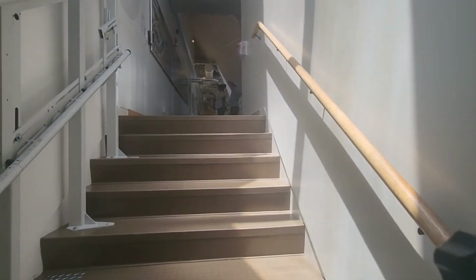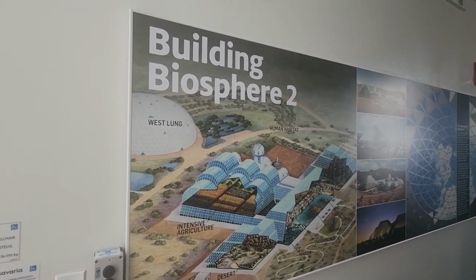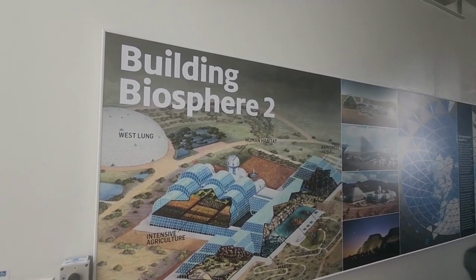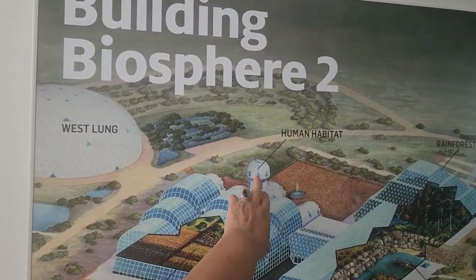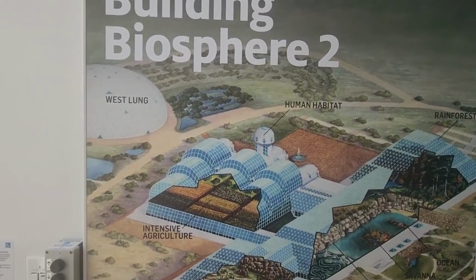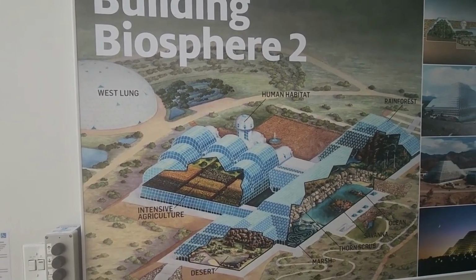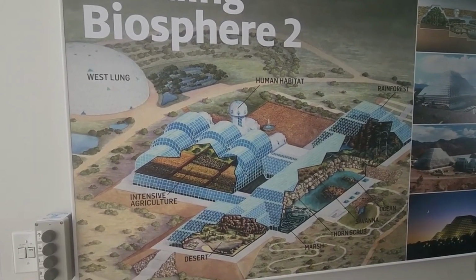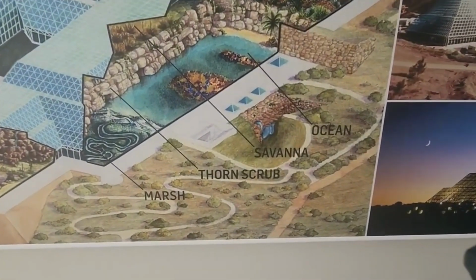Here. All right, the building of it. The human habitat is up in the thing that makes it look like it's going to shoot a light out of it. The West Lung. Huh. Get closer so you guys can see that.